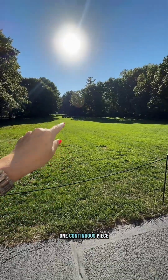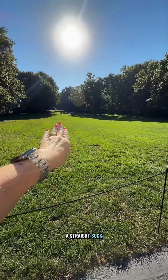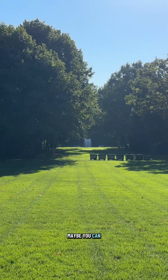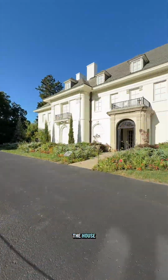It just looks like one continuous piece of grass, and way back there is a fountain. So they just wanted to see a straight shot to the fountain. Maybe you can see it like that. And they made sure everything was completely symmetrical for the house.